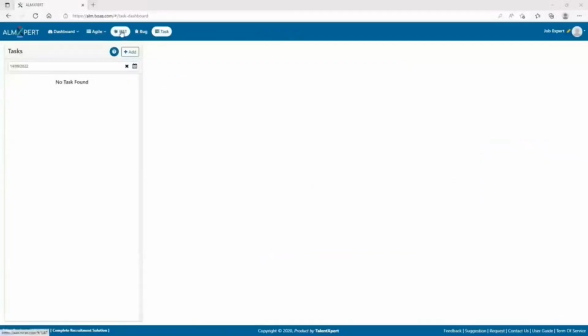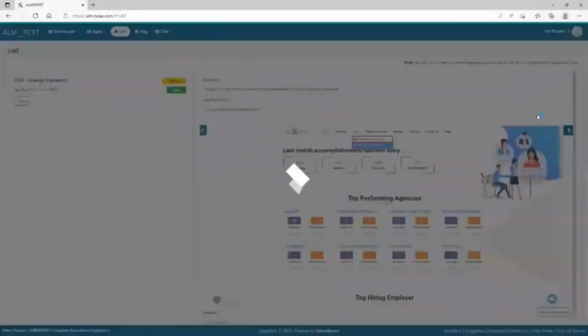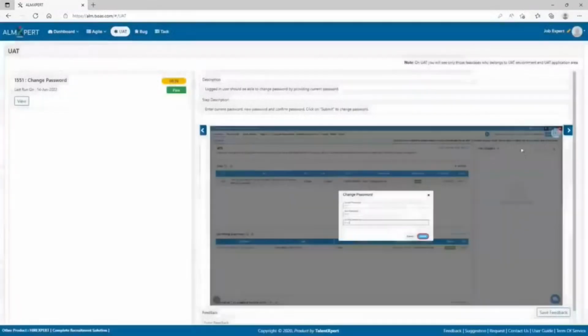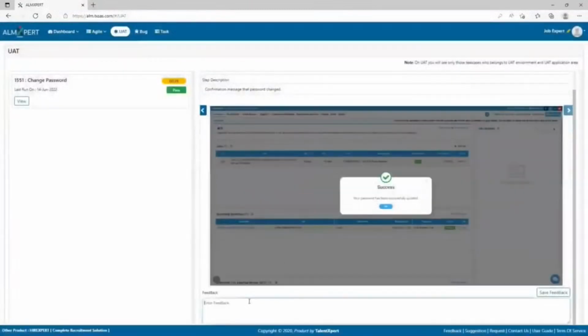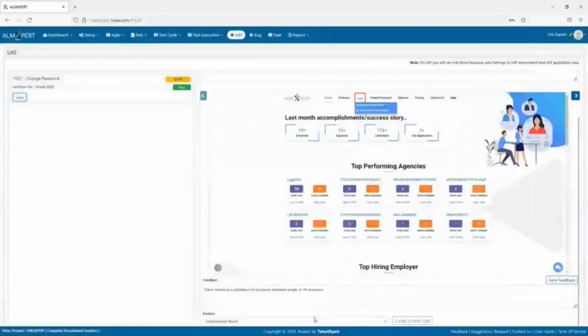Clients can review a recorded scenario by visiting the same UAT tab. They can see description and step description in read-only view. They can review the recorded scenario by clicking on the previous and next icon button. Clients can provide their feedback in the feedback section. You can see client feedback in the feedback section. You can easily create an actionable task for better tracking.